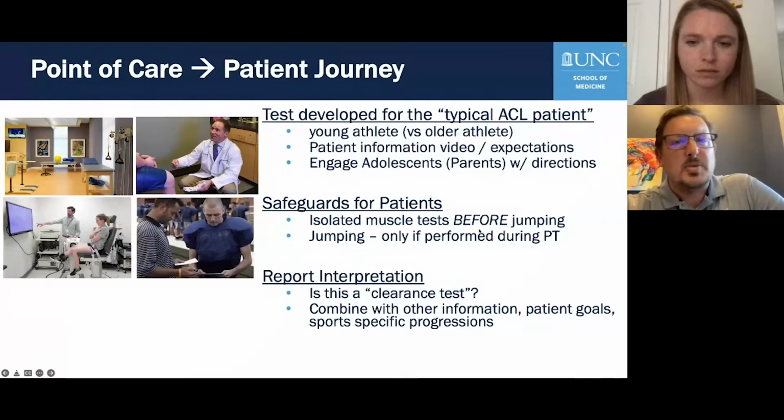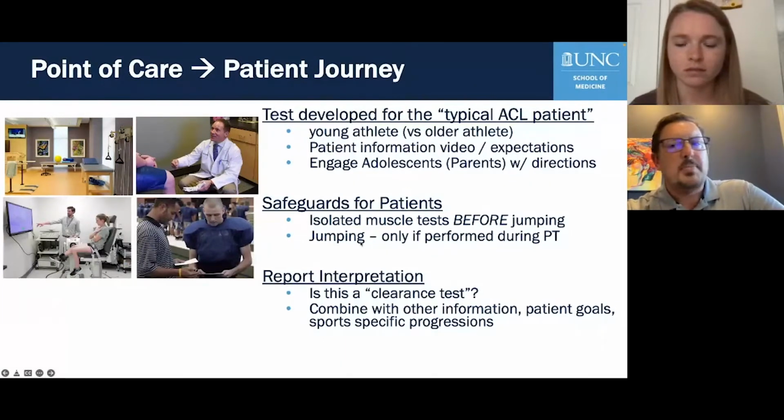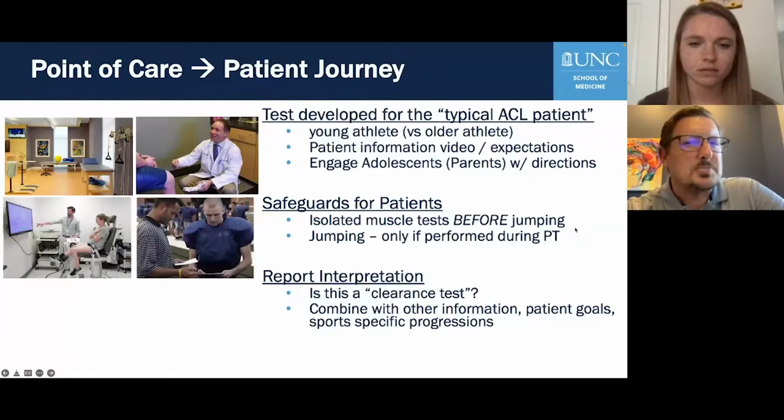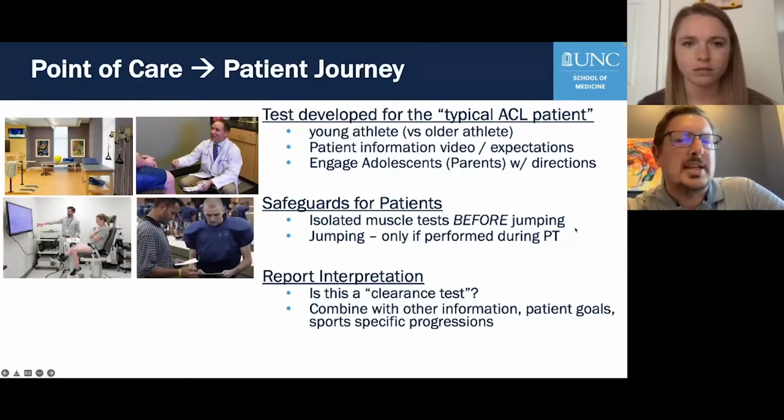And then safeguards, where you're doing these tests or what you're actually doing. We have implemented several safeguards, whatever works for you, but protecting the patient, whether it's for research or clinical care. We always do isolated muscle testing before jumping, because if a patient has profound weakness, like more than 80% asymmetries or 75% asymmetries, we're not doing jumping.